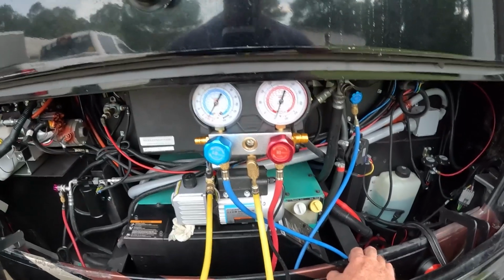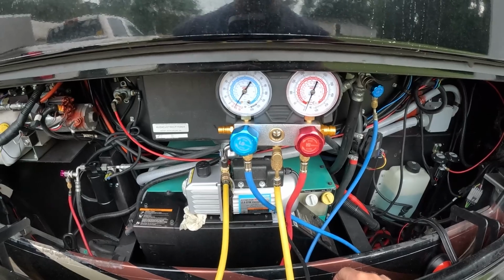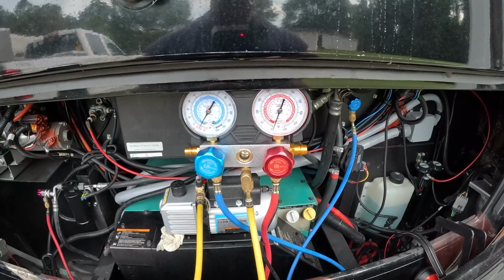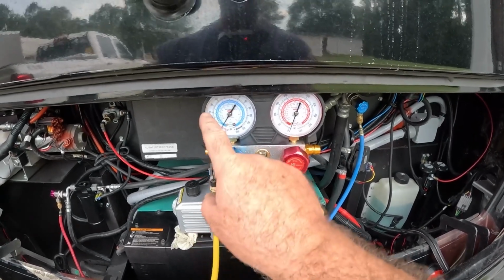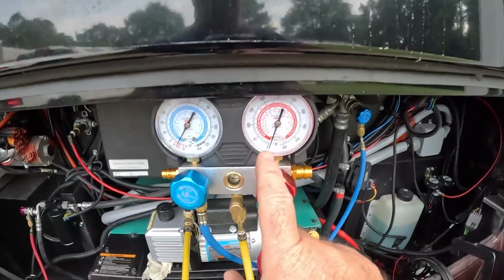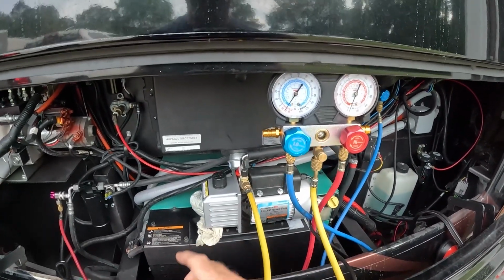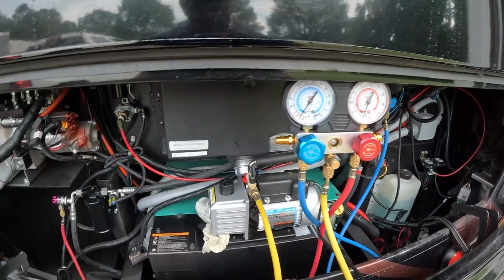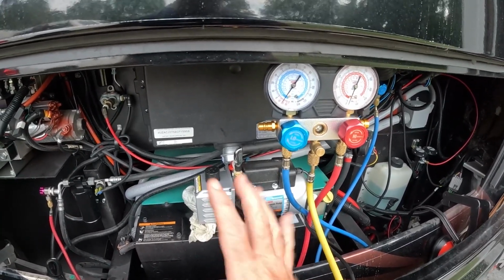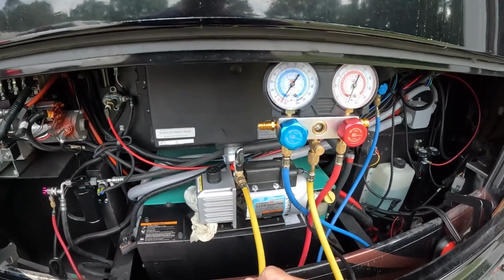First things first, we want to make sure we can pull the vacuum, and then when we cut the vacuum off and close the valves, we want to see if it'll hold that vacuum. Once I get these needles pegged all the way down to the bottom, this one's moving a little bit now, that's good, I'm gonna close my valves, turn the vacuum off, and see if it'll hold a vacuum. If it'll hold a vacuum overnight, I'm pretty confident that when I get ready to fill it, it's gonna be a-okay.